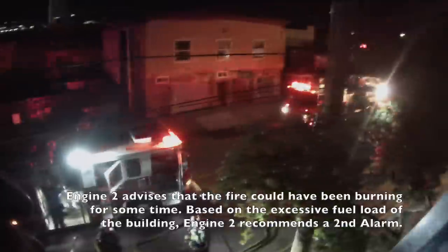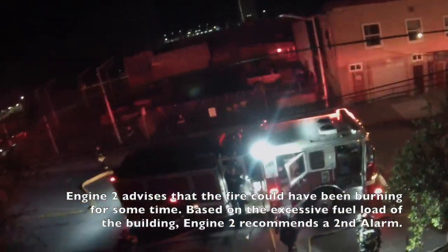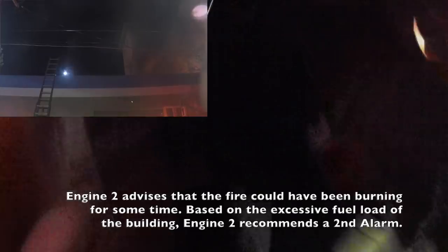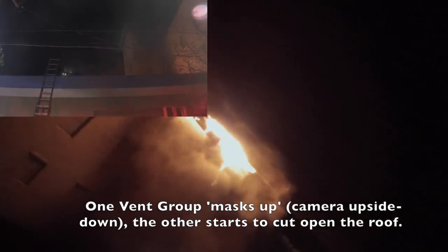We have a report from PD that the smoke has been in the area for possibly an hour. Looks like it's growing out of the roof, based just on the Bekins building. I might recommend a second. Command copies. Control 2, command, give me a second alarm. 10-4. Copy, time 2 is on me.